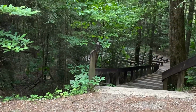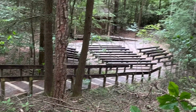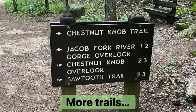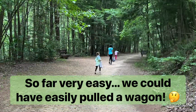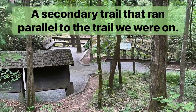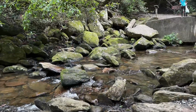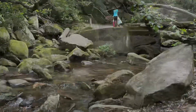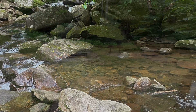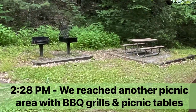Looks like some kind of outdoor theater there with the seating they have. They must have exhibitions outside there because they have the show-like seating. We were considering taking a wagon to help with the little ones to give them a little bit of a break and to carry the water and some snacks. We just weren't sure how wagon friendly the trail was, so we decided not to take it. We actually found out there's a campsite right next to this picnic site.